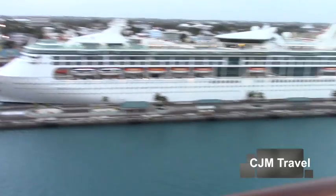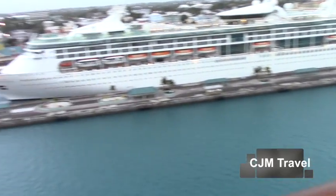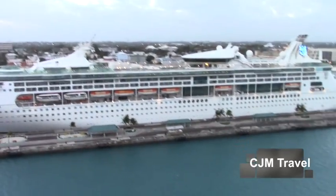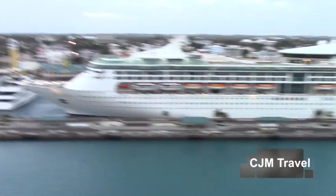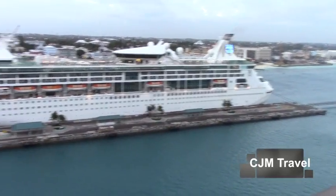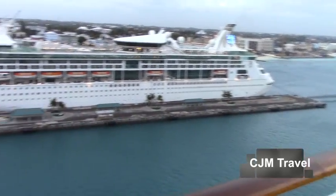Alright, I'm back outside on the high decks of the ship, and we're docked. So now I know what ship it is. Now I know the other Royal Caribbean ship is with us. It is the Grandeur of the Seas. I'm going on her sister, the Enchantment, and the Enchantment is, I believe, 50 feet longer, because the Enchantment got lengthened back in, I believe, 2005.